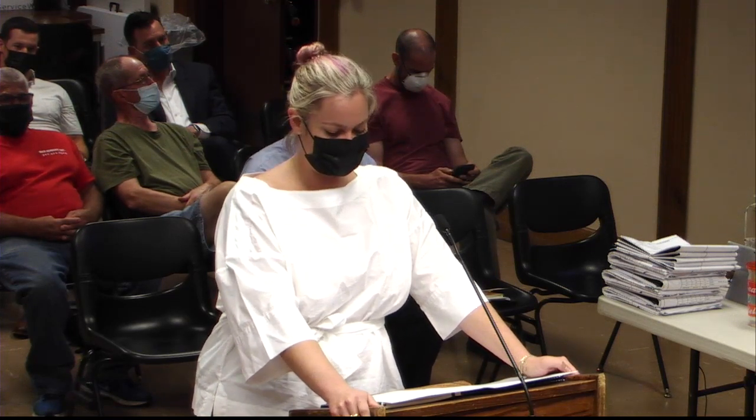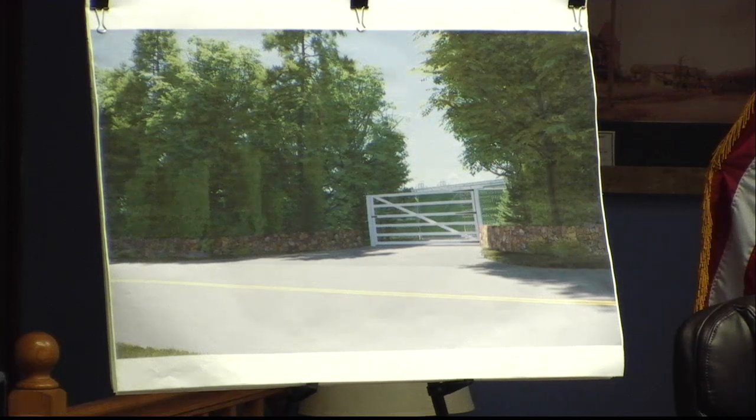The next page is for property screening. We plan on taking advantage of the trees that already line the property along East Main, and we'll provide additional plantings as needed to eliminate any visual into the property. You'll see there's the stone wall in this rendering that exists already on the property, and our plan is to repair and restore parts of that wall that have crumbled off or are obscured by brush.